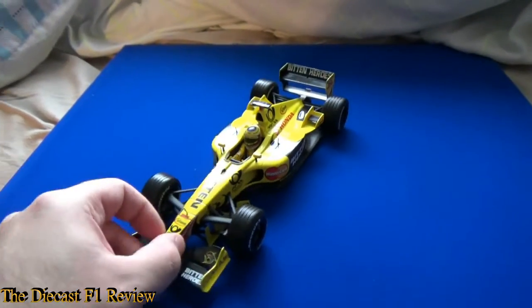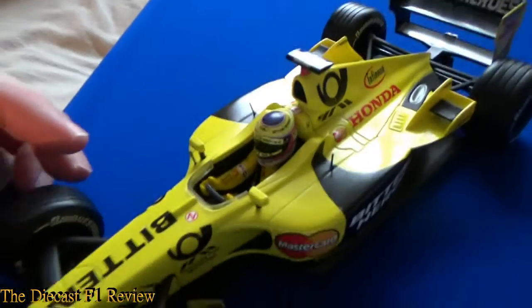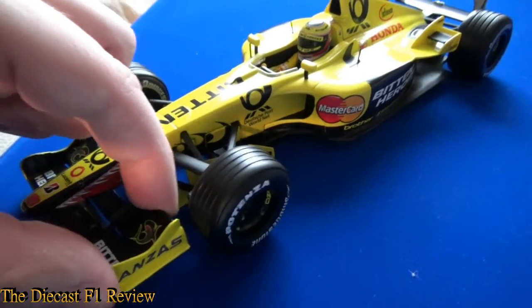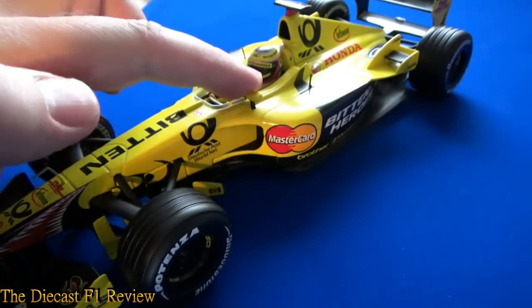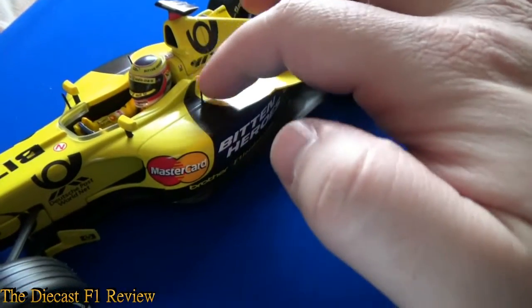So like I said, Mattel model, one of their better models. The build quality of this model is pretty solid. There's no pieces that are just going to snap off by looking at them. The front wing, although a bit flexy, is pretty rock solid on there. Suspension's pretty good as well. The wing mirrors are pretty solid as well. You got a few wibbly aerials. You got two, one either side of the cockpit.